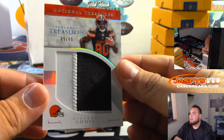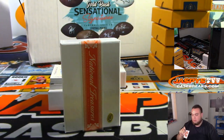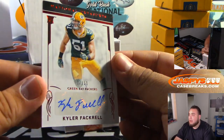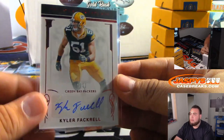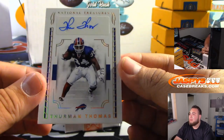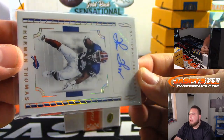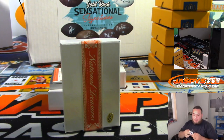We got Tremendous Treasures, Ricardo Lewis /99. No, this fits. Cleveland Browns. Then we got for the Green Bay Packers, 17 out of 51. Kyler Fackrell. We got a 2 out of 5 Thurman Thomas for the Bills. Nice. 2 out of 5. Just to top load this. Some expensive stuff right here.